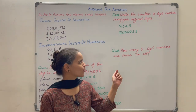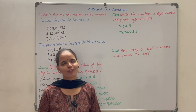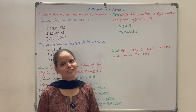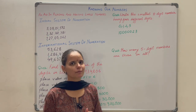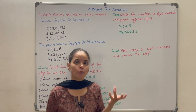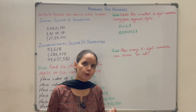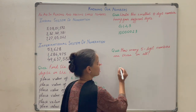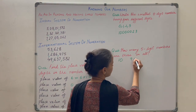Now let us take this question. How many 5-digit numbers are there in all? So here you have to find out how many 5-digit numbers are there in total. Before we solve this question, let us simplify this problem a bit. Instead of finding out how many 5-digit numbers are there in all, let us find out how many 2-digit numbers are there in all. So you know that smallest 2-digit number is 10 and the greatest 2-digit number is 99.